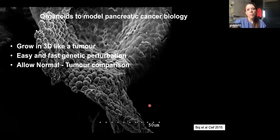Importantly, the organoid models also allow normal tumor comparison. And that's important because there's actually no normal untransformed pancreatic cell line that can grow in 2D. Whereas now with the organoids, we can grow normal cells in the same matrix and in the same media conditions as the tumors. And so we can then look at the differences in signaling pathways or therapy response that are really dependent on being a malignant cell or a normal cell.